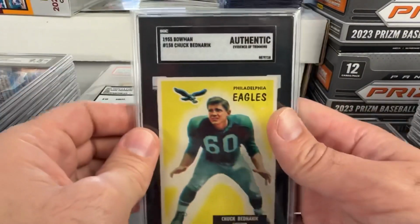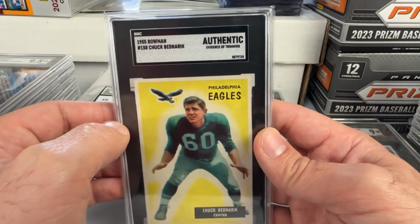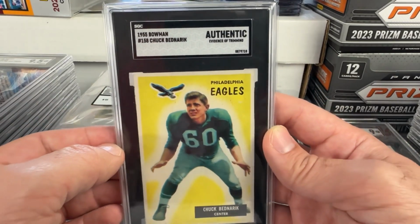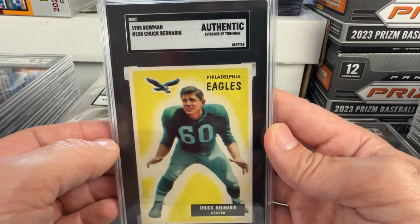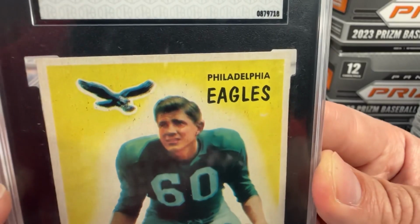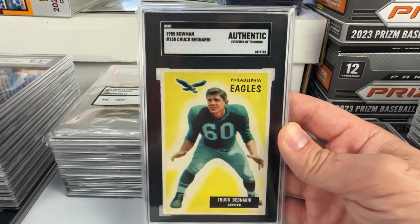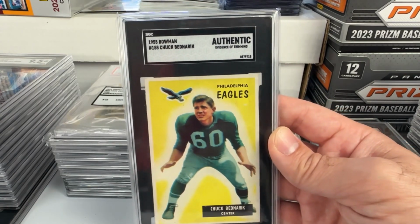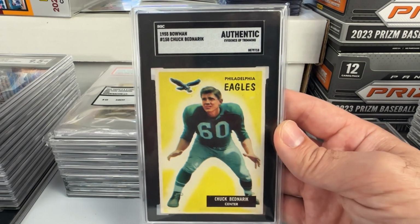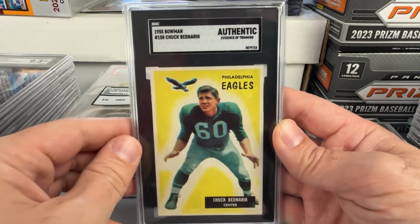So first one, this was bad. This I kind of saw before I sent it in. I would suspect that this one was trimmed. It looks great, and it looks awesome in the holder, but it's a 55 Bowman Chuck Bednarik, authentic evidence of trimming. So I looked at the cut up top, and the only reason I actually ended up sending it in at the time, I was trying to make sure I filled the order, hit the minimum amount of cards, and then I included this, got it priced at the football special pricing, so I was kind of like, what the hell, I'll take a shot on it.